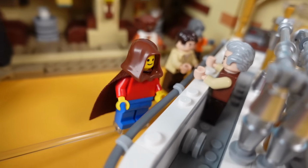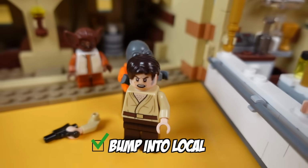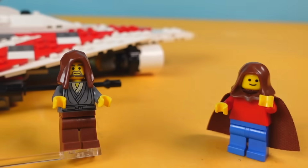I'll take a fuzzy tauntaun, please. Hey, what did you call me? No, and there's dismemberment, unlike Disney Star Wars. And just then, Bob got to meet the real Jedi Bob. Did you steal my robes?